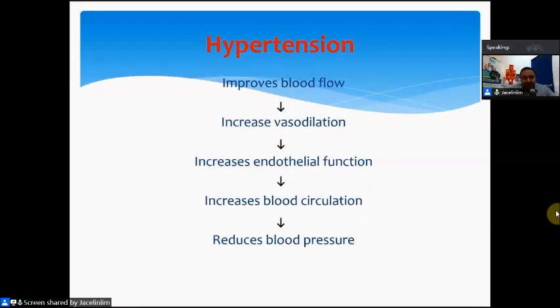For high blood pressure, as explained earlier, the endothelial cells have nitric oxide, and this nitric oxide helps to increase the blood circulation. Once the circulation increases, then the blood pressure starts to go down. And many a time, patients have actually managed to reduce their medication and improve their blood pressure control.